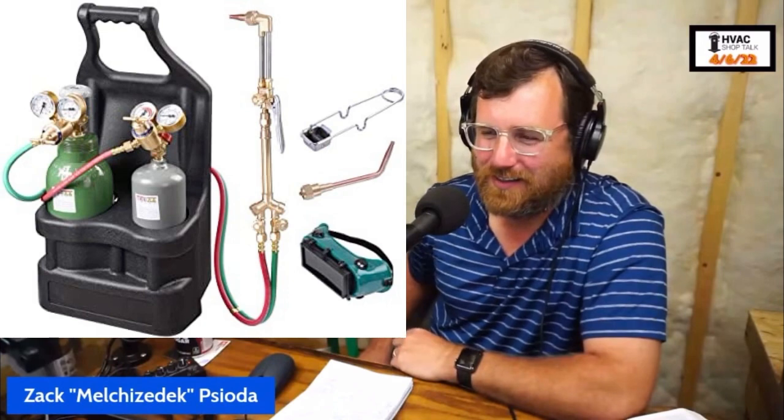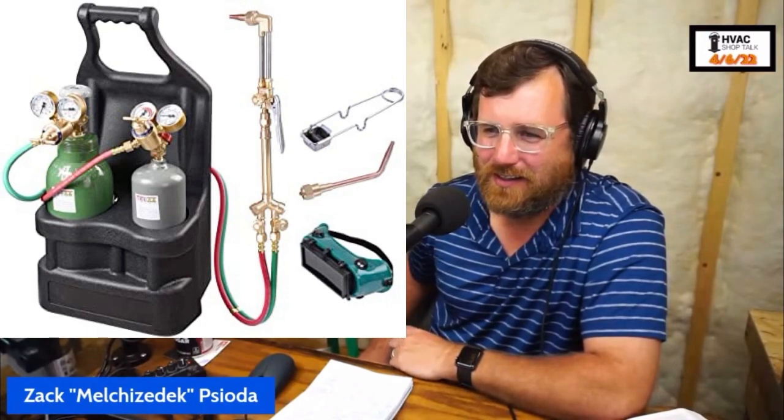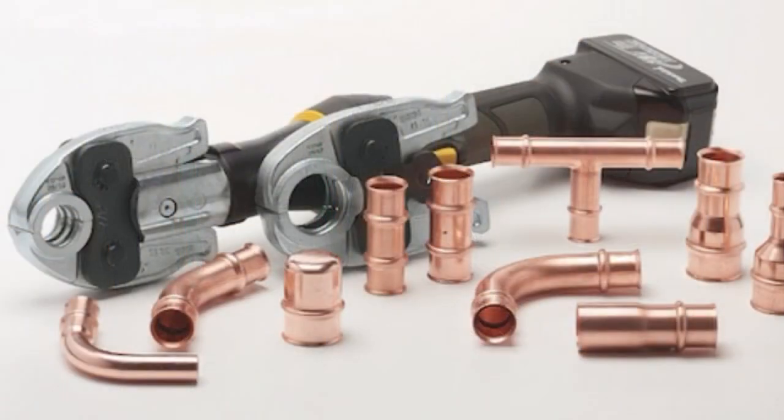Yeah, and then they're talking about tools real quick. I still use torches, you know, oxyacetylene. I don't even use the turbo torch. But at some point, I think I want to move on to the press tool. Really? Yeah, I've used that press tool before, or at least the RLS version of it. I've always been oxygen acetylene my whole life, so that's always what I've been used to.